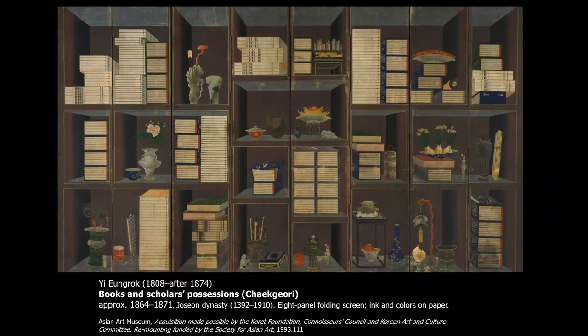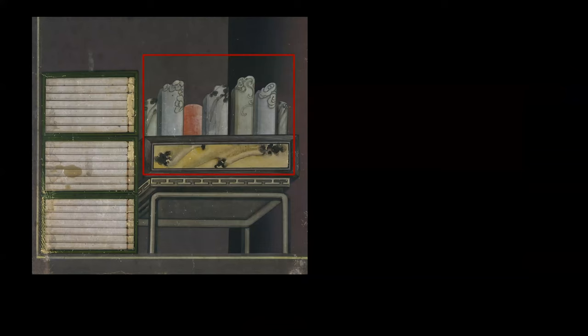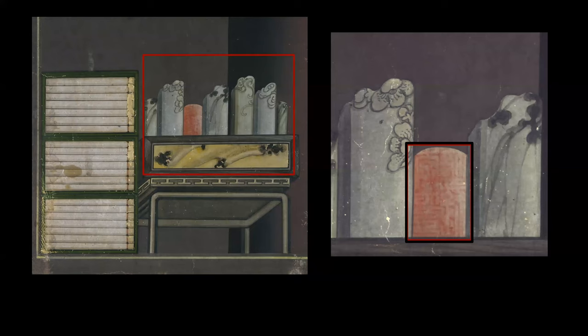It is not a custom for a court painter to sign his paintings, especially when they were commissioned by a king. However, the artist of the Asian Art Museum screen left his name in a playful manner. On the upper part of the fourth panel from the right, several seals are depicted on top of a box. An actual seal is usually identification of a collector or an artist. With the high-resolution photograph and X-ray, we discovered that the seal showing its bottom bears the artist Lee Eun-mok's name.